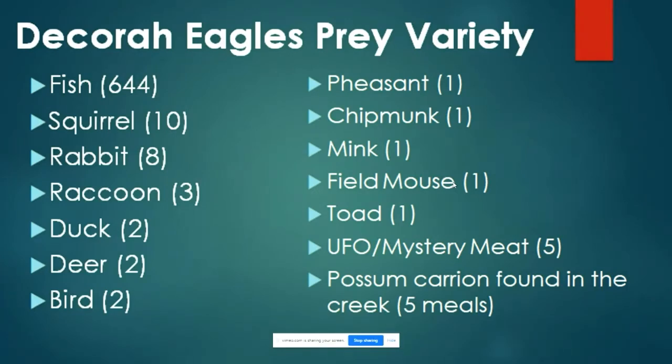We had a toad. I don't think they ate the toad. They don't like toads, we found out. And then we get the unidentified food objects, not flying objects, although some of them might have flown in their lifetime, right?